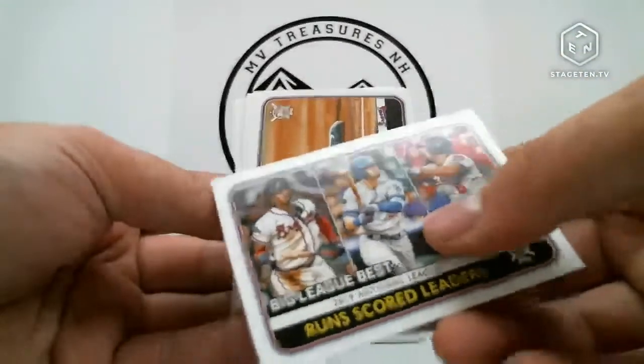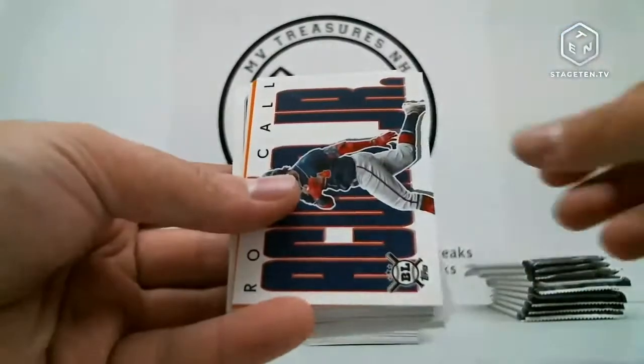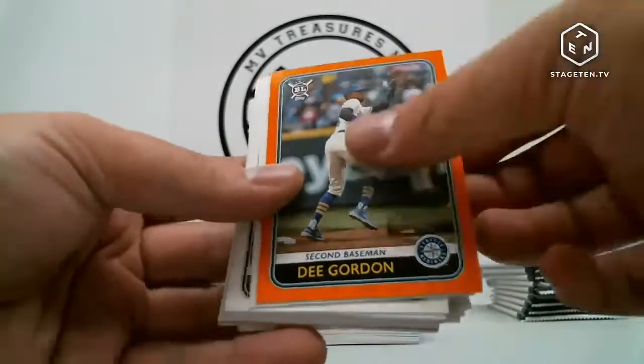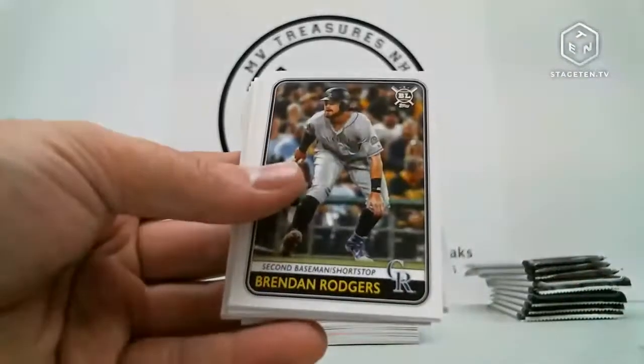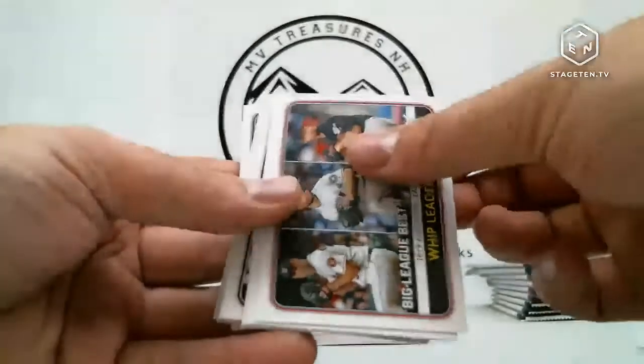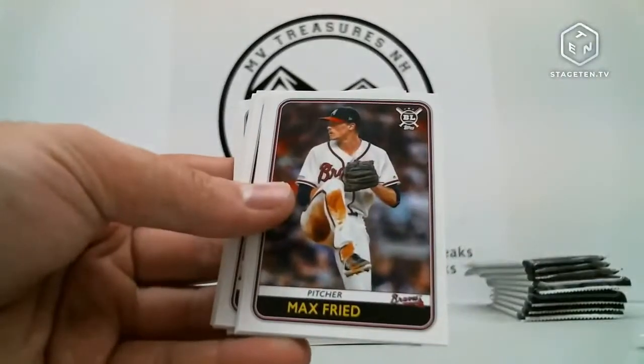Runs scored leader, Ronald Acuna Jr. for the Braves. Ronald Acuna Jr. roll call for the Braves. Dee Gordon, orange for the Mariners. Saves leader, Roberto Osuna for the Astros. WHIP leader, Justin Verlander for the Astros.